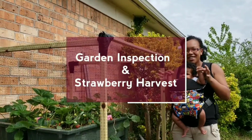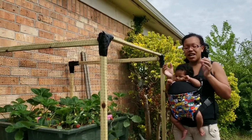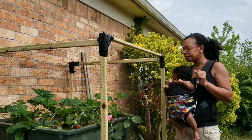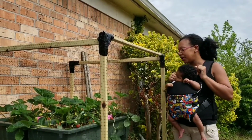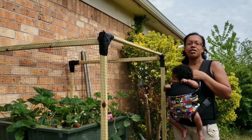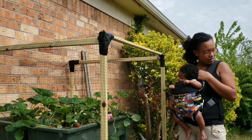For today. Usually she's inside taking a nap, but today she decided to be up during garden inspection. So we have some strawberries that need to be picked. Some of them are small, but that's okay because they're gonna taste better than the ones you get from the store anyway. So let's pick them. You ready? You ready?